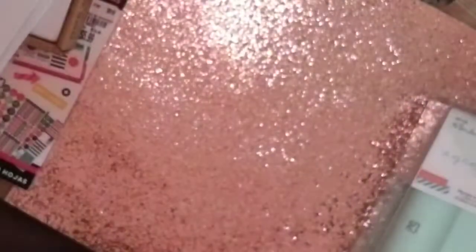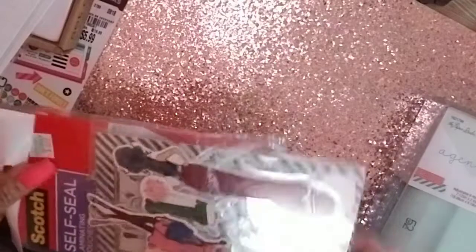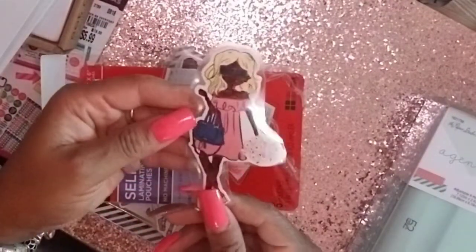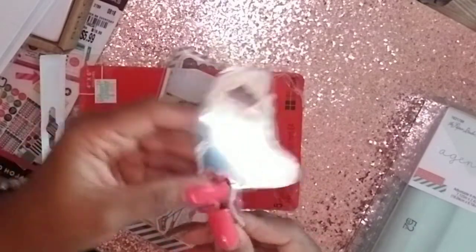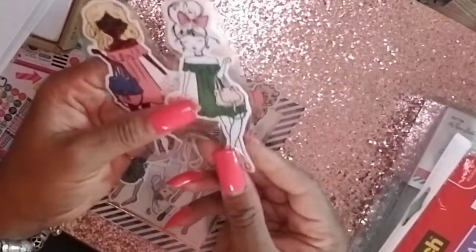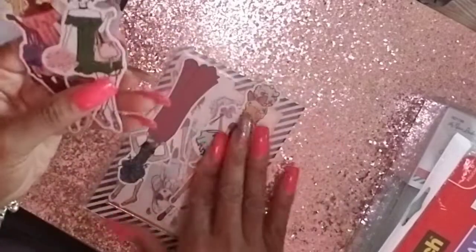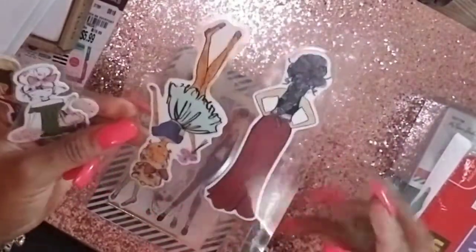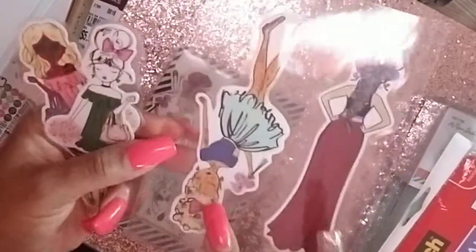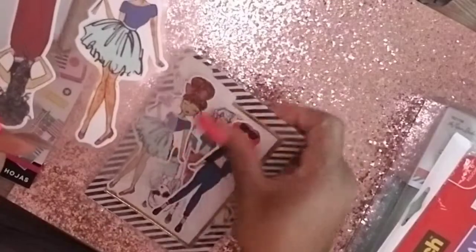So last night, I took it upon myself to use these self-laminating pouches. I colored a few of the girls, and I laminated them. I didn't color her, I said I'll leave some of them plain. But I colored Miss Unbothered. Lisa calls her Miss Unbothered. And I colored her. And I colored this one, and I colored these two.